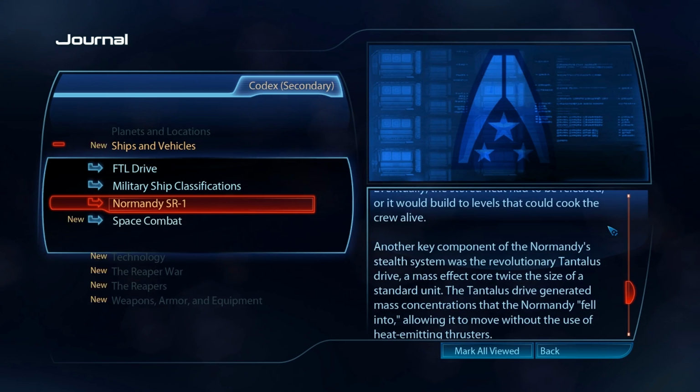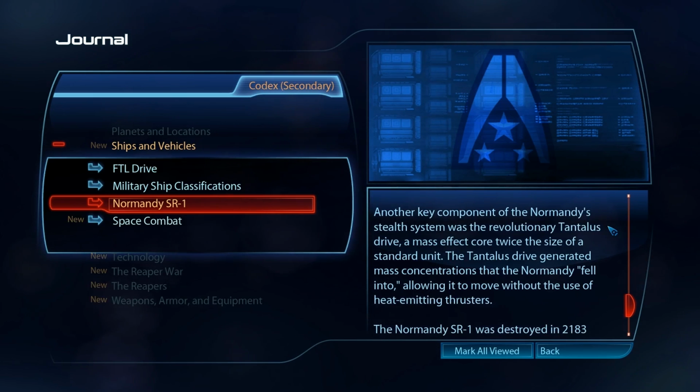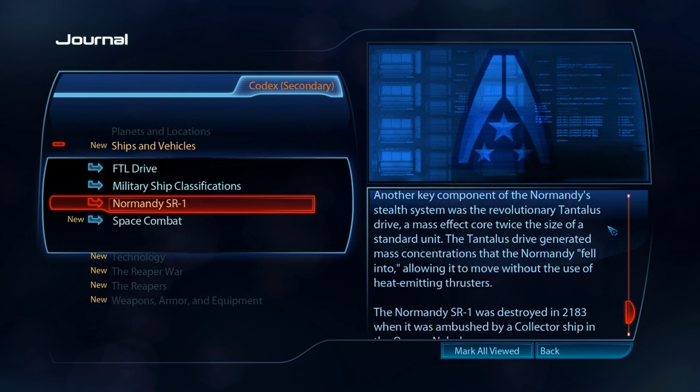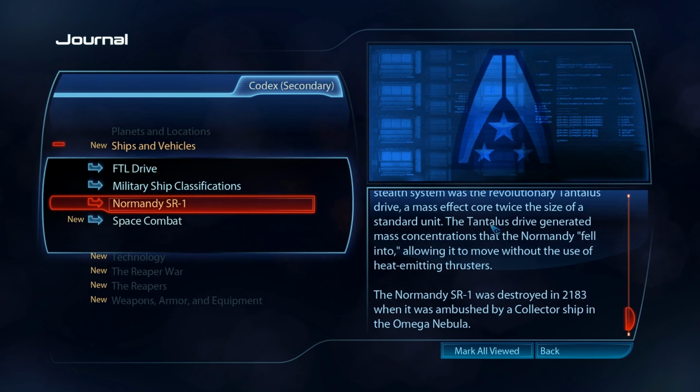Another key component of the Normandy's stealth system was the revolutionary Tantalus drive, a Mass Effect core twice the size of a standard unit. The Tantalus drive generated mass concentrations that the Normandy fell into, allowing it to move without the use of heat-emitting thrusters. The Normandy SR-1 was destroyed in 2183 when it was ambushed by the Collector ship in the Omega Nebula.